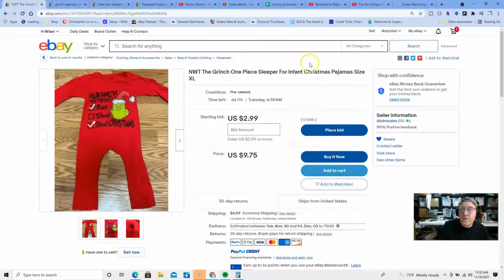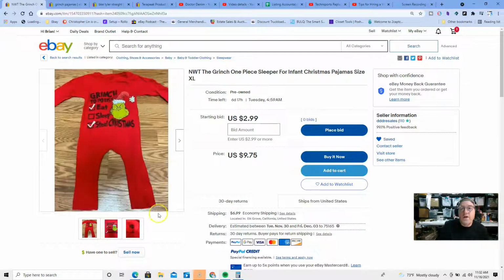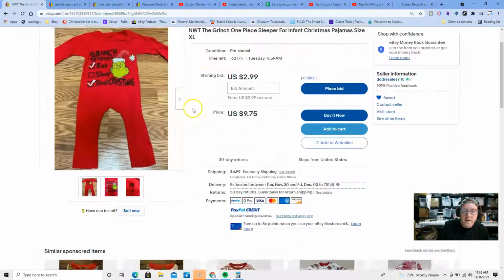What is the gender? If these are infants or kids, I would put that. So I'd put The Grinch Pajamas, infants, extra large. Then we could put all those other keywords, right? Christmas, holidays, color, red, all those keywords would go here at the end.